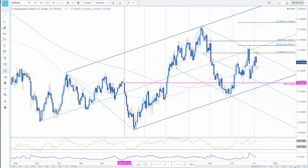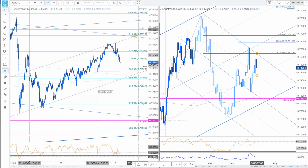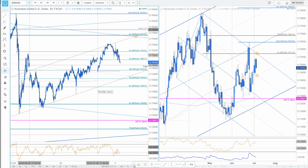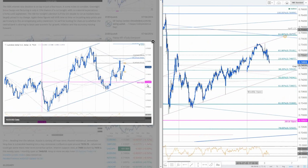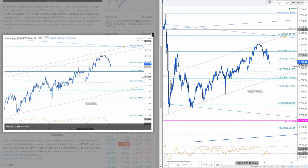Here's what it looks like on the 30-minute chart. And here's what we looked like last night. Okay, so I noted that we were coming off resistance. The immediate long bias was vulnerable heading into that 75 region as we were trying to push through that upper median line parallel or basic channel resistance.